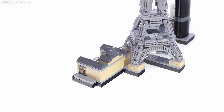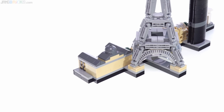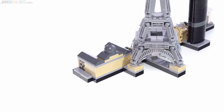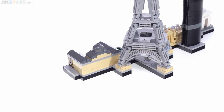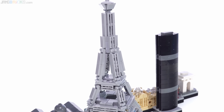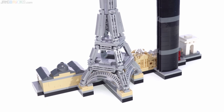Now, getting around to the back of this entire collection of miniature models, you see things become very plain. So that plain segment of the side of the building there just extends and kind of paints the entire rear view of this. In contrast to the Eiffel Tower, which does still have its full detail all the way around. So it's very nice to look at from any angle.